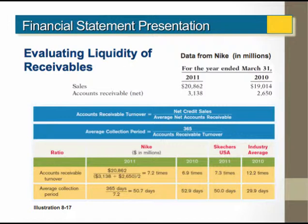The average collection period formula is 365 divided by the accounts receivable turnover. This basically tells us how long it takes to collect a receivable. So in the case of Nike, in 2011, it took them 50.7 days to collect their accounts receivable. Now that is better than 2010 because in 2010 it took them almost 53 days to collect. So their collection policies are better in 2011 than in 2010.